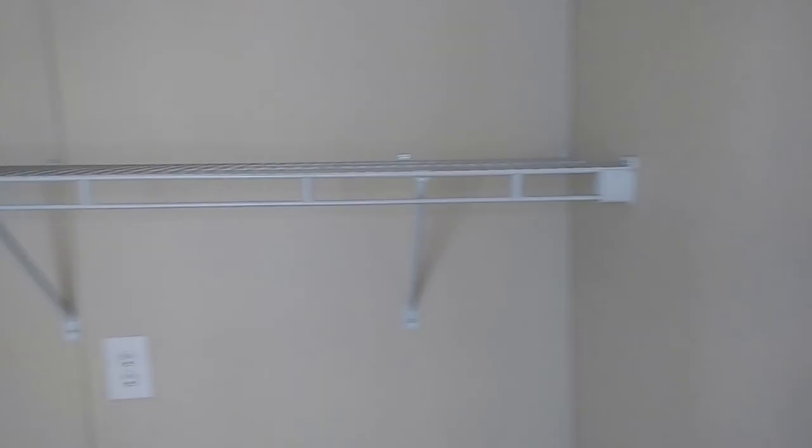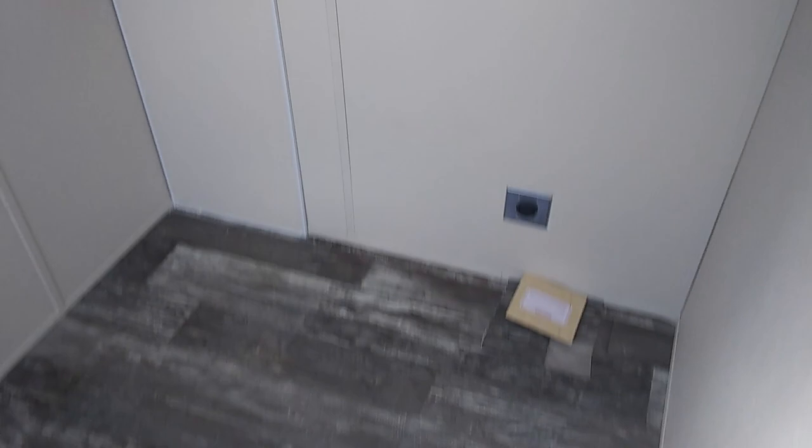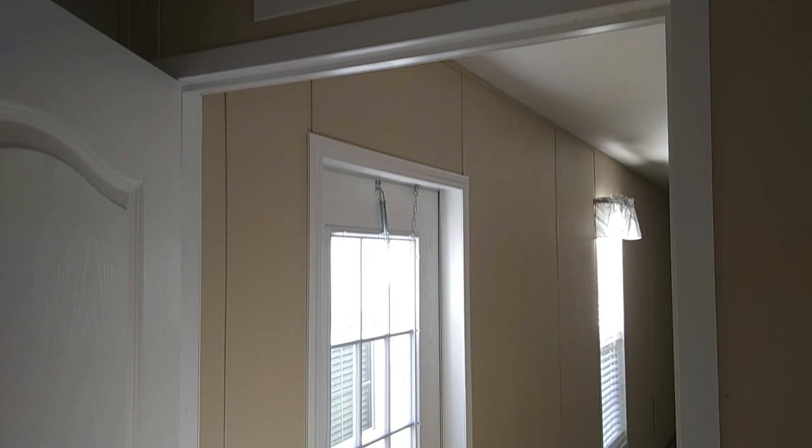Over here would be your utility area. You have your place for your washer and dryer hookup. Also have a shelf right there for your laundry detergent, bleach, and what have you. And of course right there would be your back door where we originally entered the home. So there's your back door.